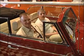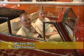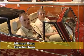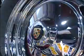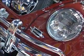Hello. We came over from Germany just to show the car on the show. It's a 1963 convertible, and my friend bought it 8 years ago, and it's been restored over the last 4 years. They delivered it from the factory to the Volkswagen dealer.